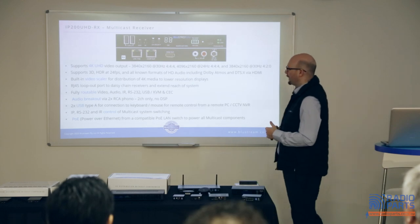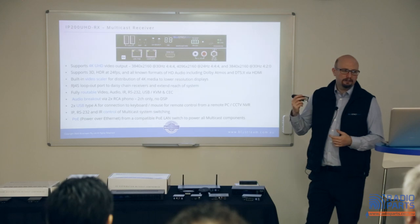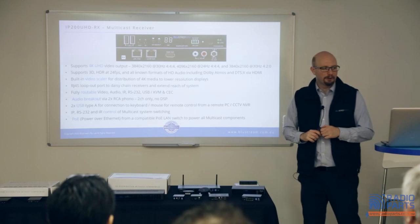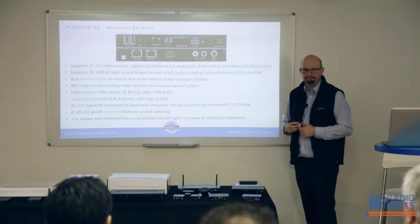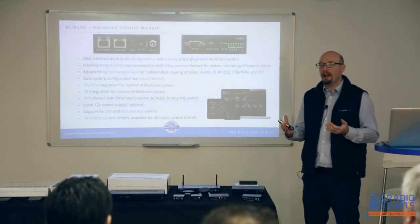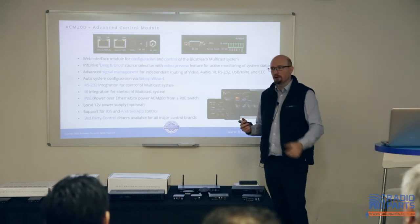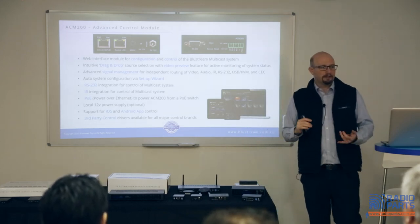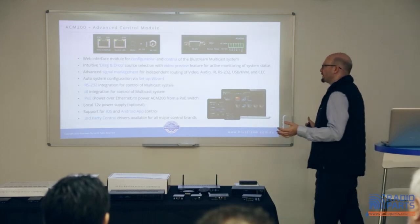An RJ45 loop out for specific daisy chaining applications, audio breakout, USB for your KVM, you know, keyboard, mouse, etc. Those sorts of devices. IP232 and IR control of the system, PoE. And the way you control this product is using our ACM200, our control module. So you have as many transmitters and receivers as you need per job, but you only need one control module per application. And this gives you a very, very simple web GUI interface for configuration and control of the entire system.